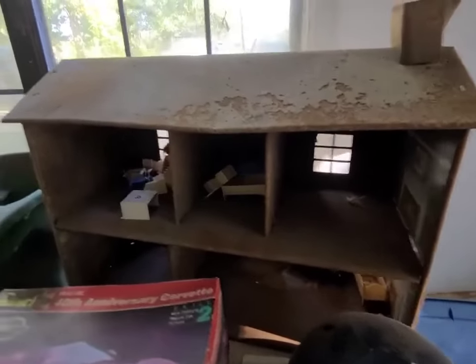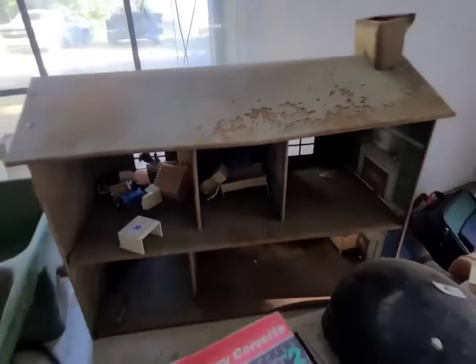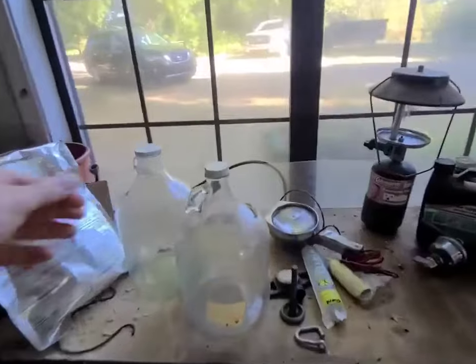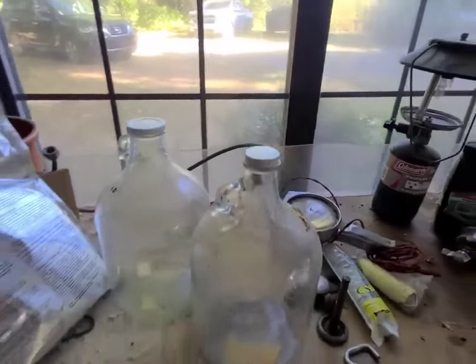That's adorable. It'll be $5 today. I would definitely display it this way and put like some cute little kitchen stuff or something in it. Oh my gosh, that's exciting. I love that. Some 1-gallon jars, gonna be $5. I usually find these at the bins pretty often.